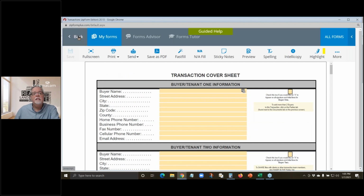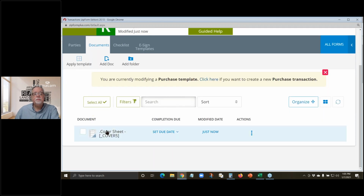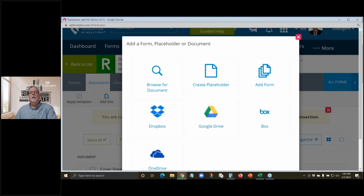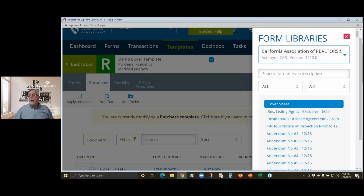So we've done a template. We're going to go back. We put in the cover sheet. Now let's talk about adding a doc. If this were a live group, I'm not saying you're not alive, but it's hard for me to tell sometimes. And I would throw this open. We're going to do this sequentially, right?